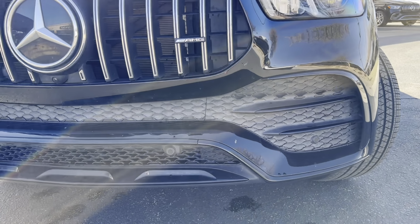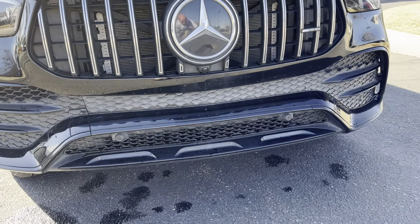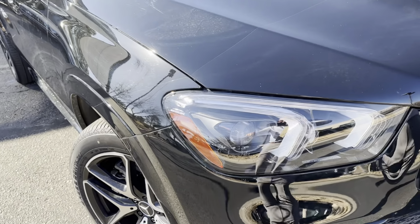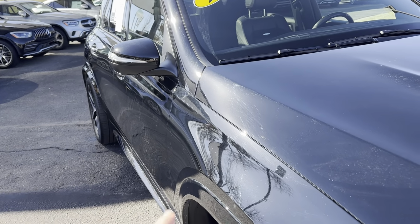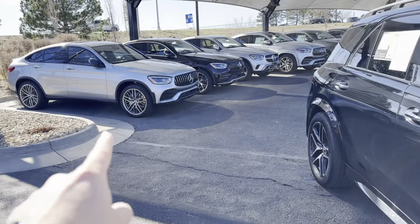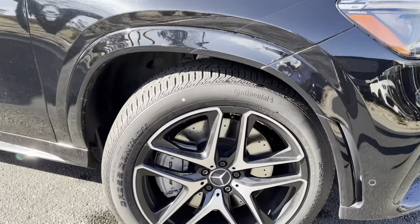This is what's called our A frame on the grille. Notice it kind of has an A shape to it, signature to the AMG line, and then you're going to get a little bit of a flare here on the fender, and then you'll see it even back towards the back end. It's all painted where you don't get some of the black cladding, kind of like you see on this silver guy here, so it keeps it nice and clean.